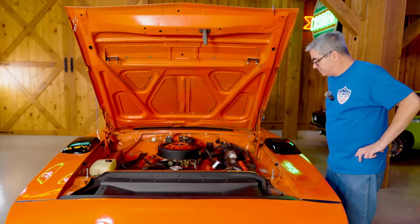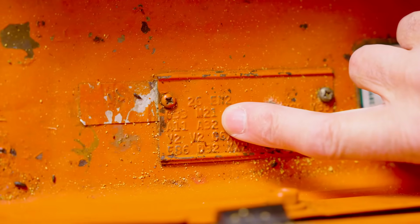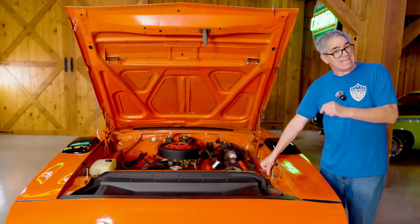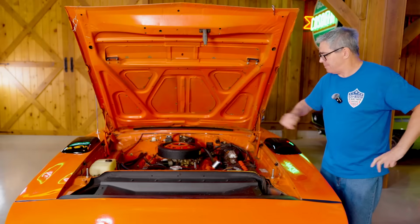Something I see on this is kind of cool. The A32, which is the Super Performance axle package. That's a 410 Dana rear axle, usually found with 4-speed cars. This is a TorqueFlite automatic with the A32 Super Performance 410 Dana under the back seat, so we'll get to that stuff in a couple of minutes. But again, unrestored example right here.